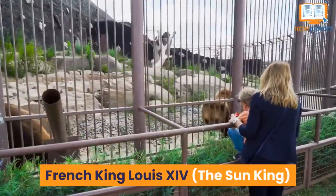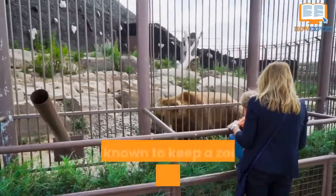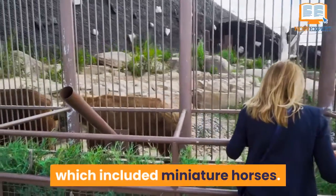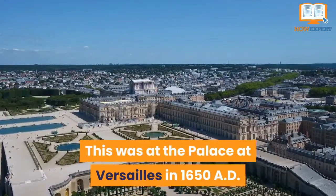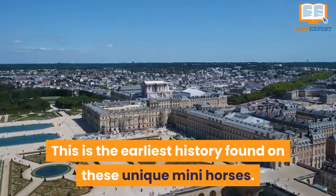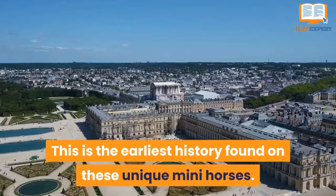French King Louis XIV, the Sun King, was known to keep a zoo full of unusual animals, which included miniature horses. This was at the Palace of Versailles in 1650 AD. This is the earliest history found on these unique mini horses.